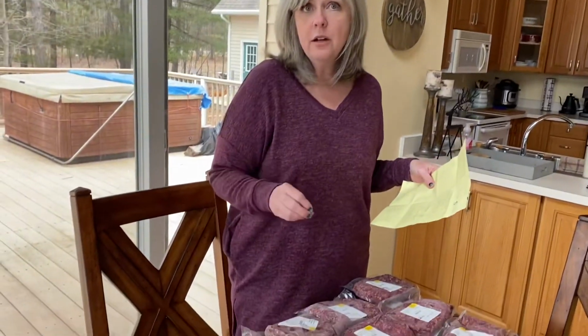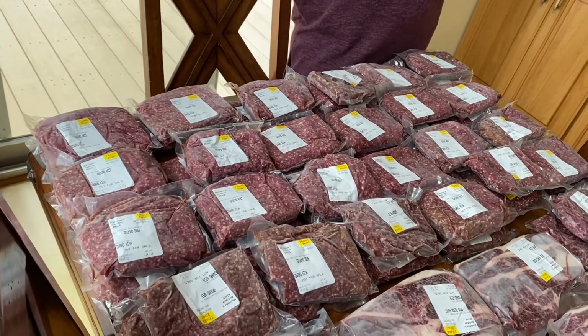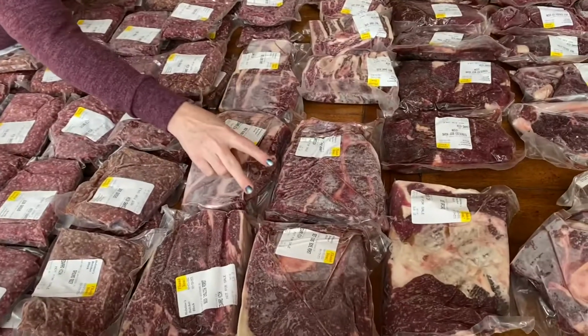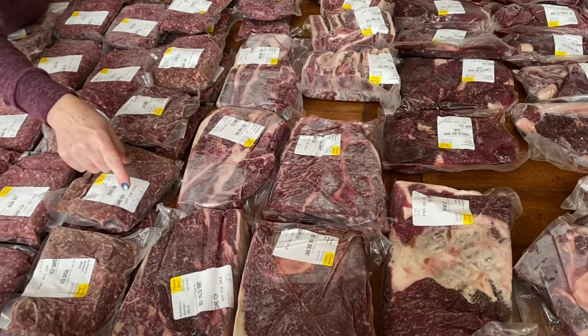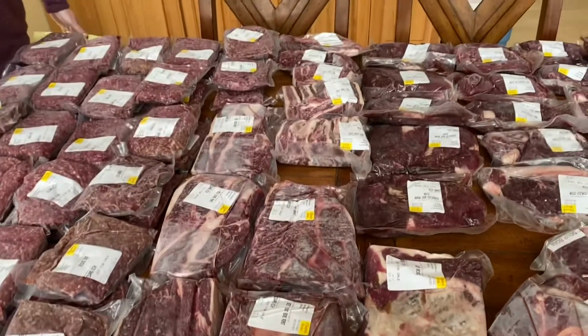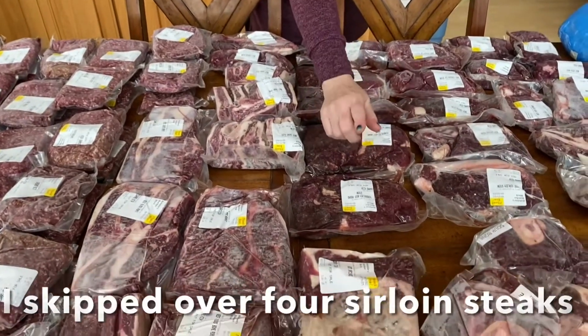53 packages of ground beef. Some are just under a pound and some are a little over a pound. So there's around 53 pounds of ground beef here. It's all double stacked. We have 2 beef round roasts. We have 1 English roast and 2 beef blade roasts, okay? So 5 roasts all together. Right over here is our brisket.